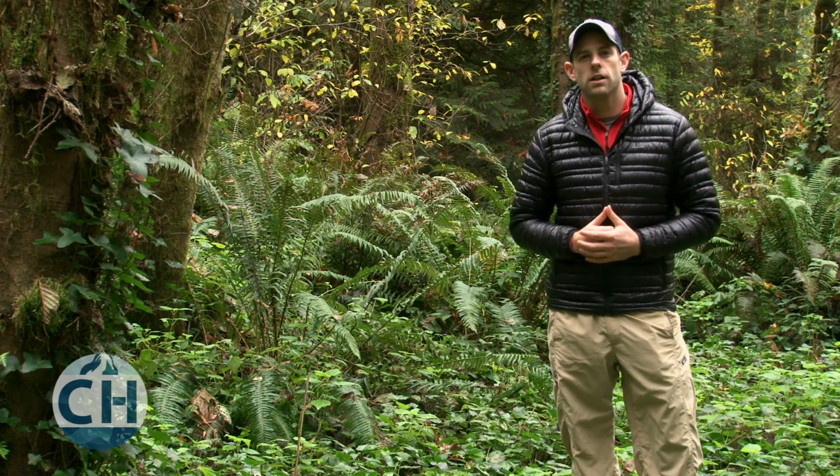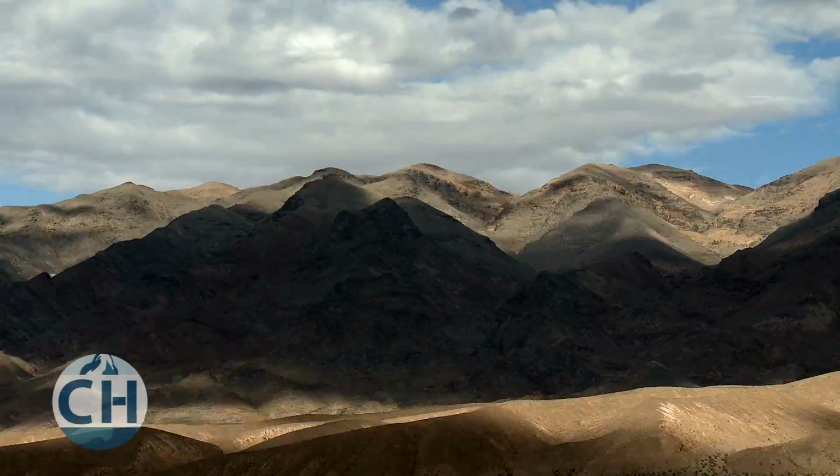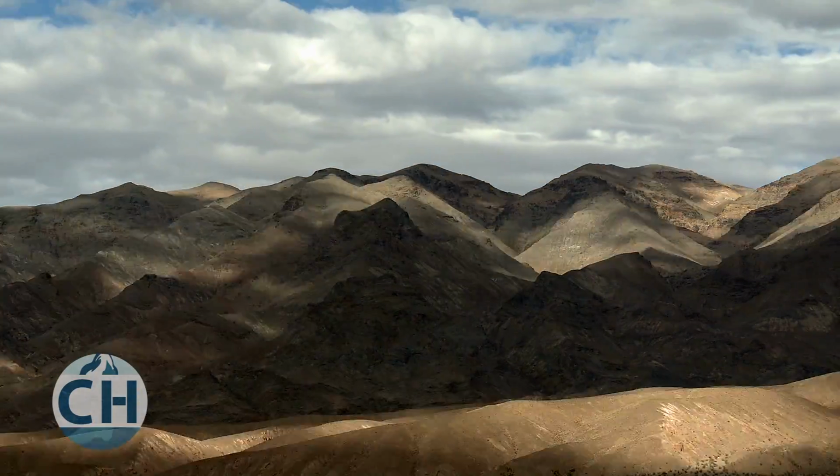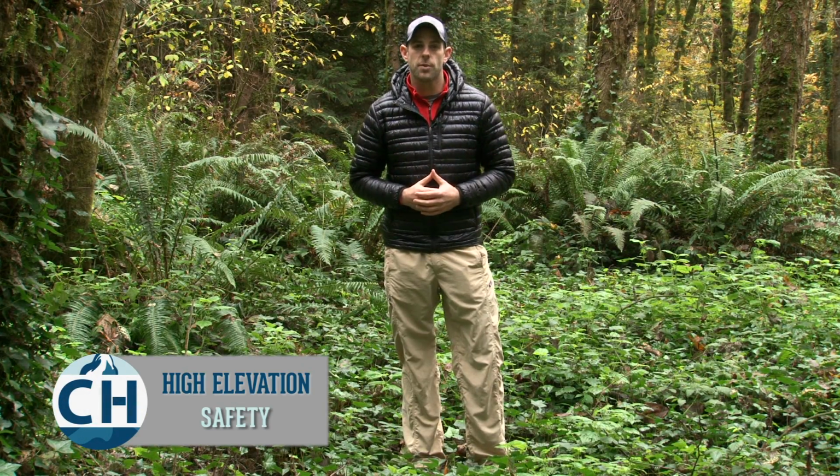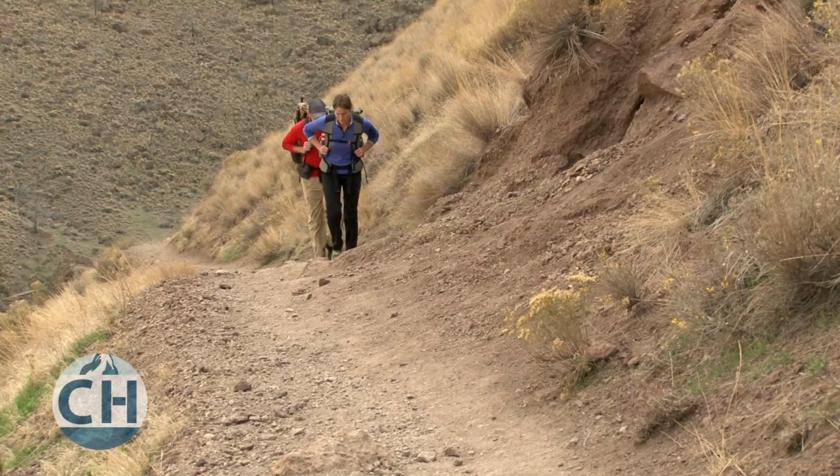Lightning and hiking at high elevation often go hand in hand. Storms can roll in very quickly when you're in the mountains, so being prepared is always important. High elevation hiking can lead to huge views and rewarding summits. But before you plan your high elevation trip, make sure you understand the dangers associated with hiking at altitude.